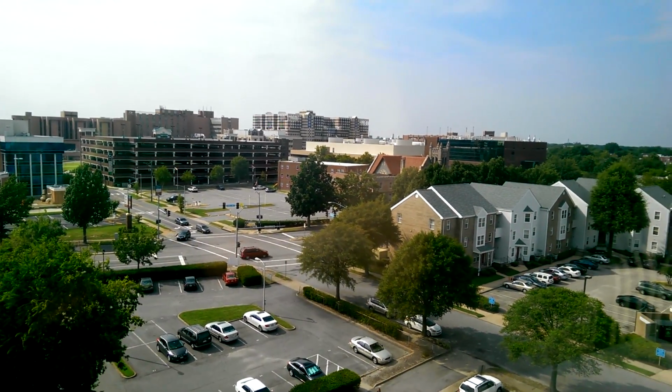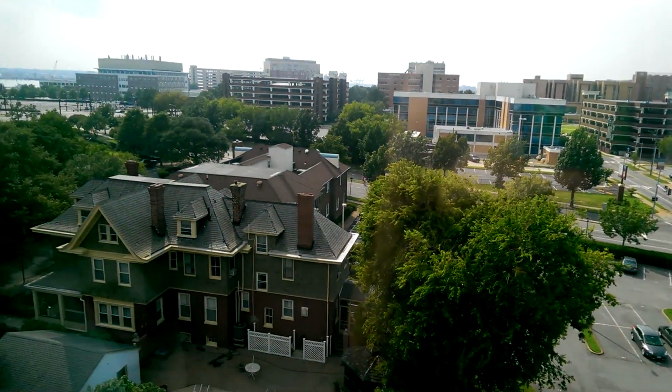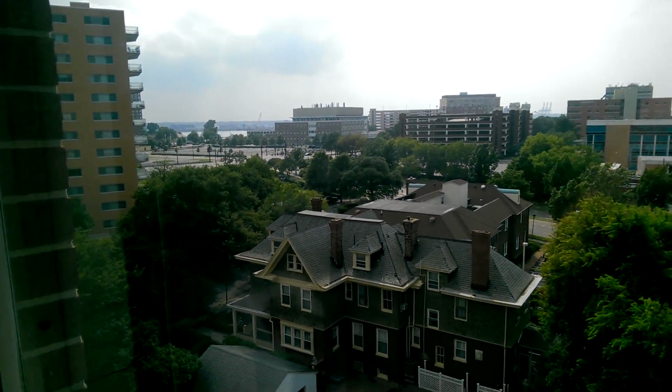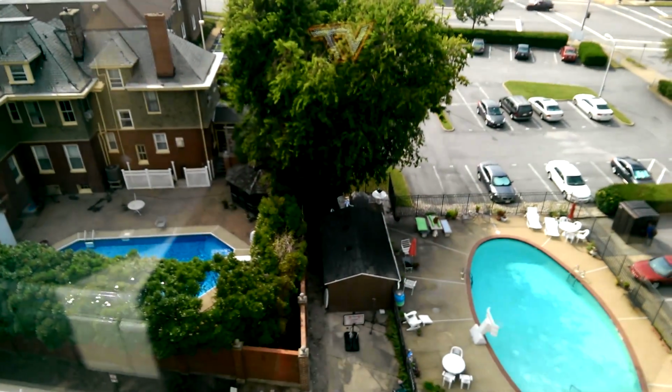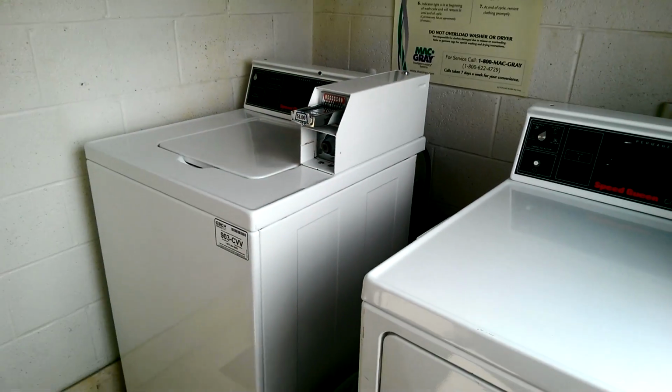Alright, we're here in Norfolk, Virginia. I'm looking for potential apartments. You can see the shipyards kind of off in the distance down there. And this is the laundry room, so that's why it's so noisy. And I think this was called Hague Park.